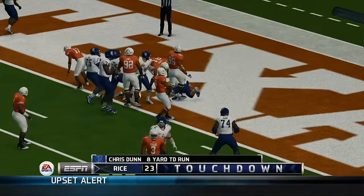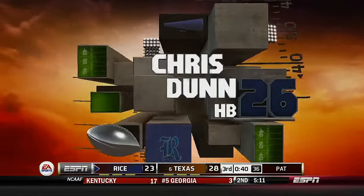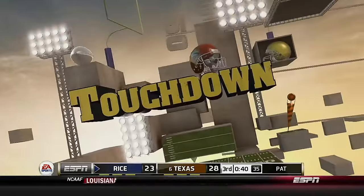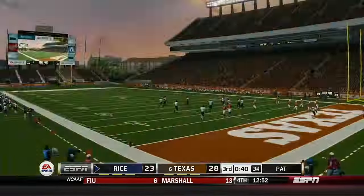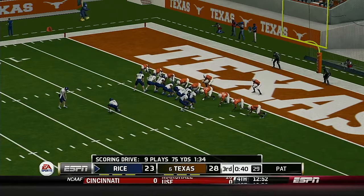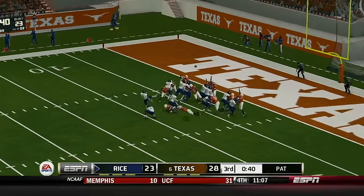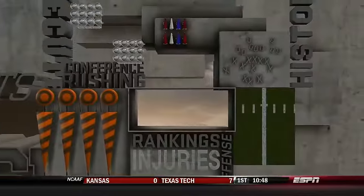Touchdown, Rice! Nobody picked up the running back on that option play. The defense is so concerned about the quarterback's ability to create that they left a halfback all alone. And once he took the pitch, there wasn't anything between him and the goal line. He splits the uprights with the extra point.